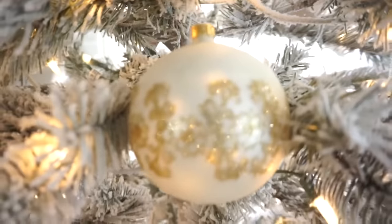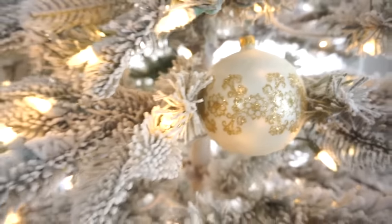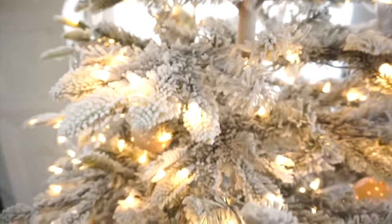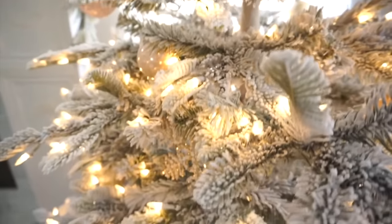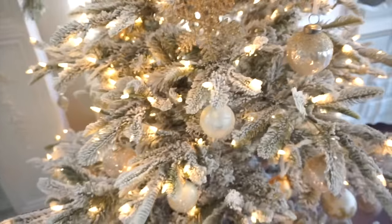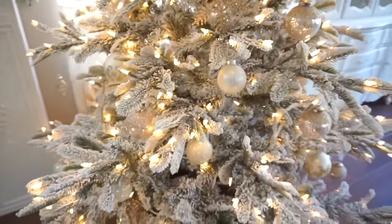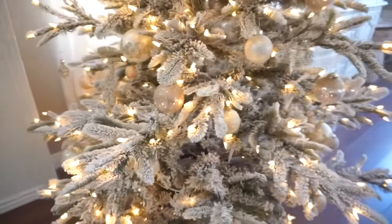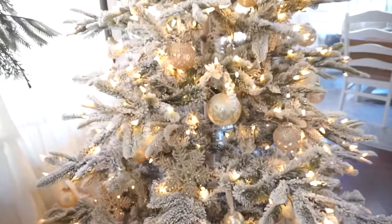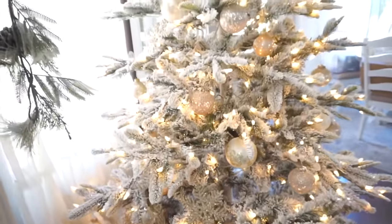I absolutely love how both of these trees turned out. They were not overwhelming and they were very neutral, very elegant looking, and I feel like I had just enough on here. The only other thing I would love to add to this tree is maybe some really pretty beads to string along, and I will keep my eye out for some of those. And I love it. I think everything looks so elegant and beautiful and not too overwhelming.